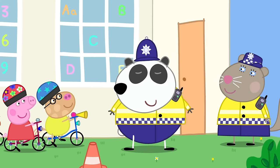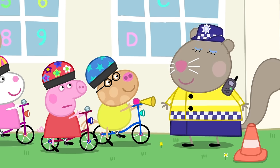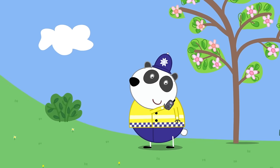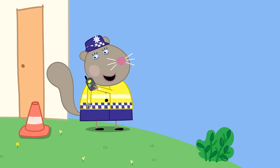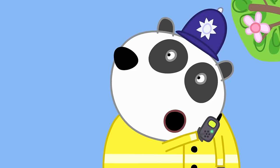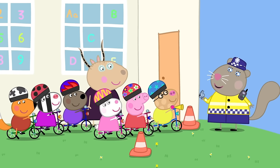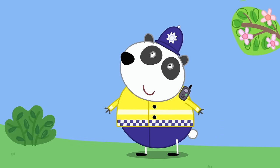Now for the last bit of the lesson. Where's he going? Police Officer Panda is driving to the bottom of the hill. Calling Police Officer Squirrel. Over. Can you read me? Over. Read you loud and clear. Over. The police have special phones to talk to each other. I'm in position. Over. Now, when I blow my whistle, I want you all to cycle down the hill and use your brakes to not bump into Police Officer Panda.